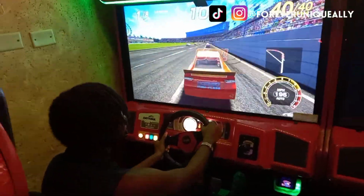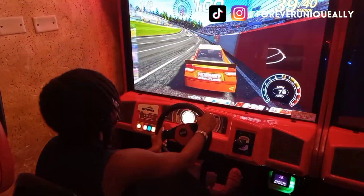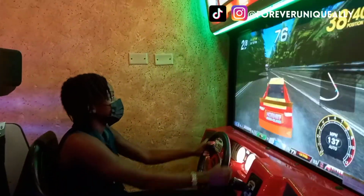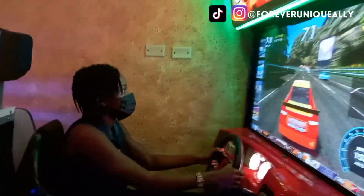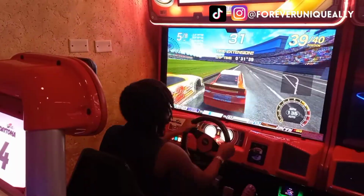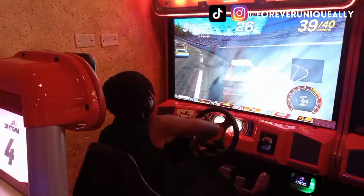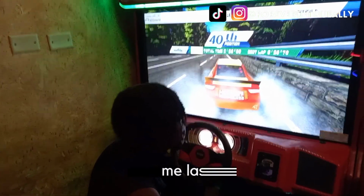So the first game I decided to play was this car game. I don't remember the name right now, I'll probably put it on the screen. The controls were not working in my favor. I was trying my best just to stay on the road. It was that bad. You can see the panic in my eyes. It was to the point where I was crashing into other cars. At the end, I was like, nope, not again.